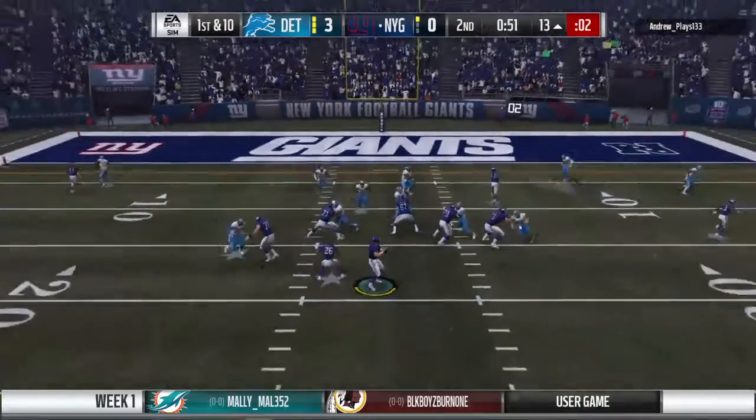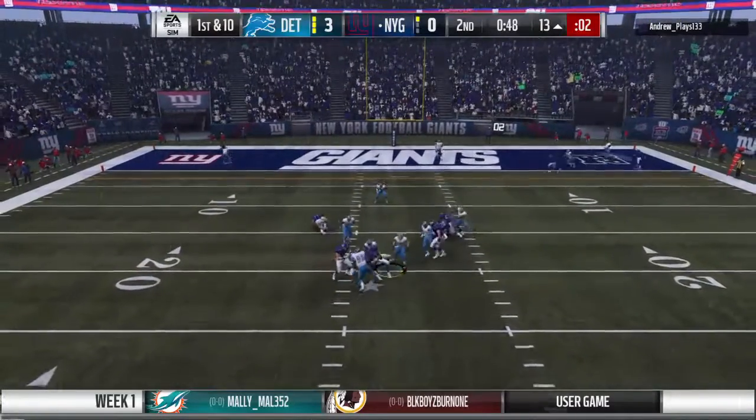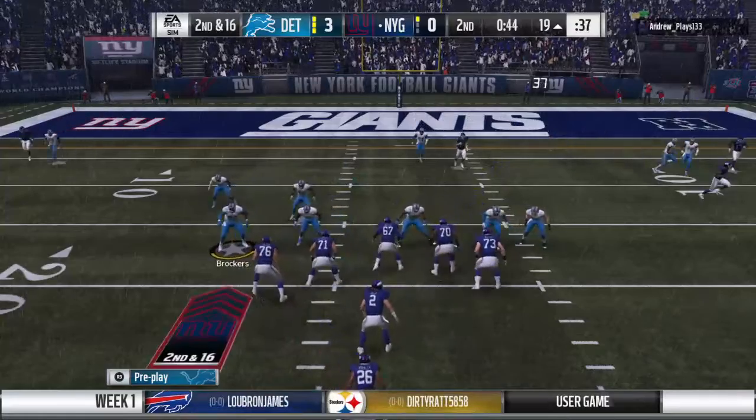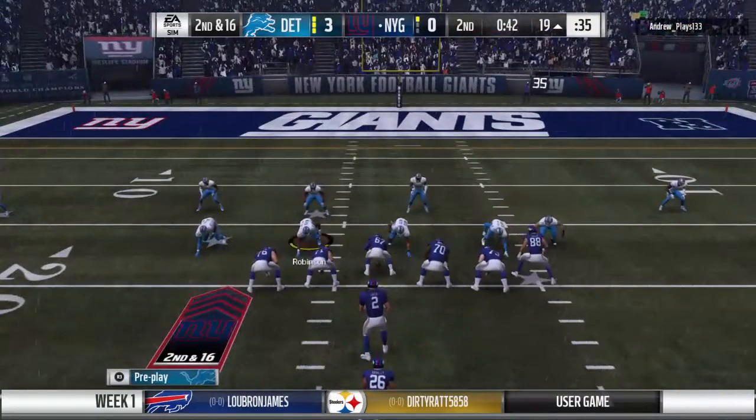Lucky. They'll look to throw here on first down. He lost 6 there on the first down play. Clock rolling as the Giants will hurry to the line.